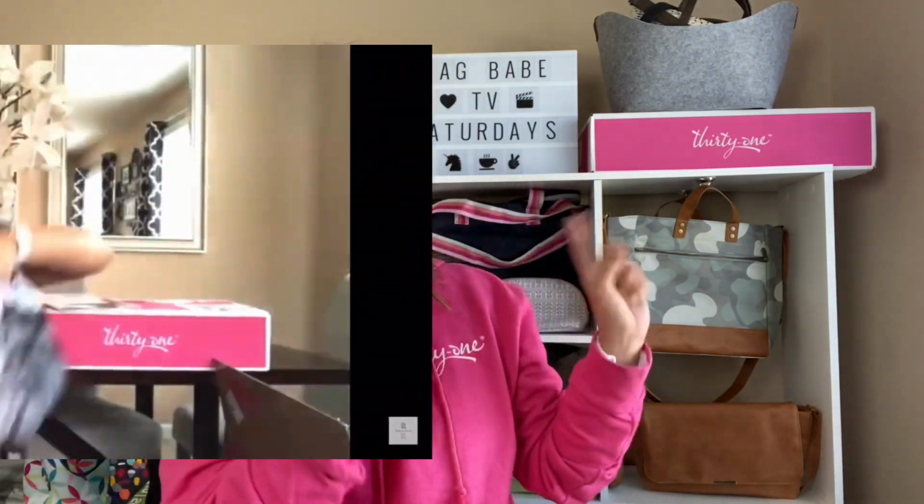You are in for the treat of your lifetime. The last tote is the Crossbody organizing tote. That is a tote that I don't currently have, but guess what? You girls are going to get a flashback of what I looked like literally 3 years ago. I had this bag as a giveaway and did a review during my early days on YouTube. So let's go ahead and check out my review on the Crossbody organizing tote.